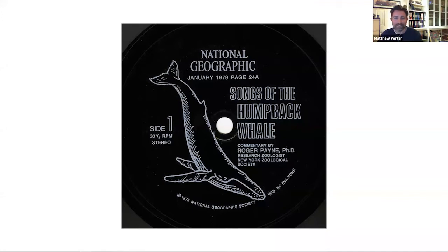I know this seems like a diversion, but I just remember it so incredibly. It was a floppy piece of vinyl, like a piece of paper, but you could play it on a record player, and it played Songs of the Humpback Whale. And finding that in a magazine was just incredible. So that got me into the National Geographic.